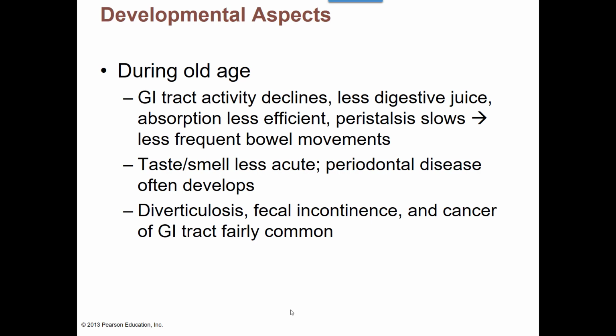Also, your taste and smell becomes less acute. Sometimes you just can't taste anything or smell anything anymore. Periodontal diseases in your mouth become more prevalent. You can suffer from diverticulosis. We start to get those diverticula or kind of bulges on the intestine. You can have fecal incontinence, might not be able to control that external sphincter anymore. And any type of cancer of the digestive tract is going to increase. And so stomach cancer, colon cancers, all of those usually start to appear as we get older. They're going to start to recommend colonoscopies to be checking for any abnormalities.